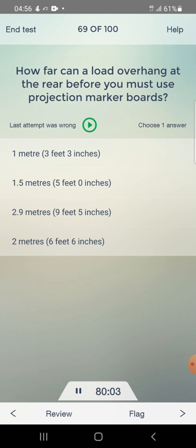How far can a load overhang at the rear before you must use projection marker boards? How far? I think 2 meters.